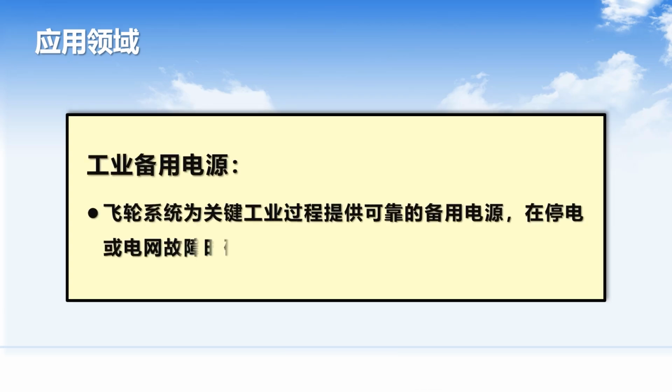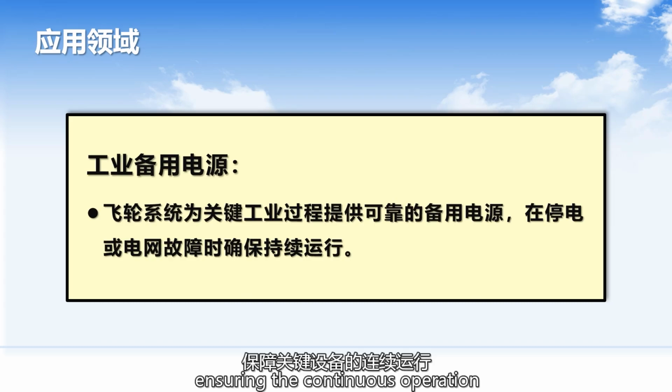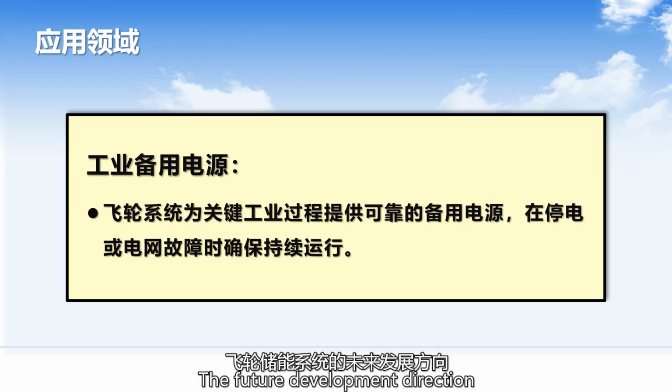Industrial sector. The Flywheel Energy Storage System can serve as a backup power source for industrial equipment, ensuring the continuous operation of critical equipment. The future development direction of the Flywheel Energy Storage Systems.